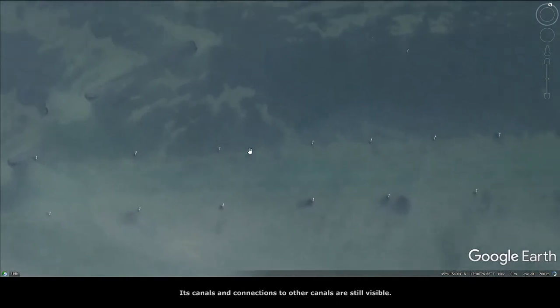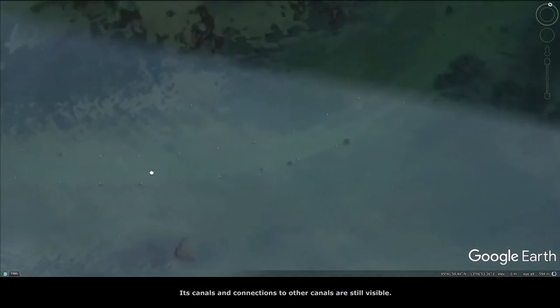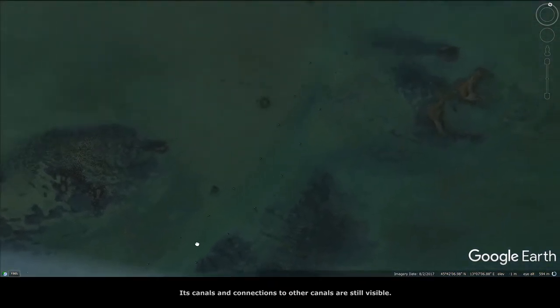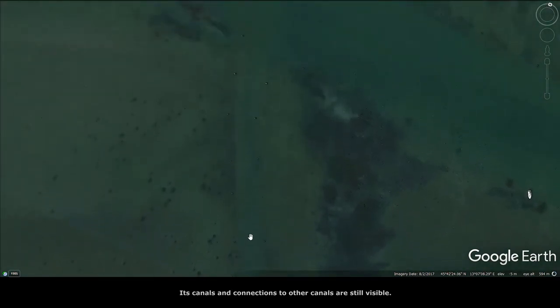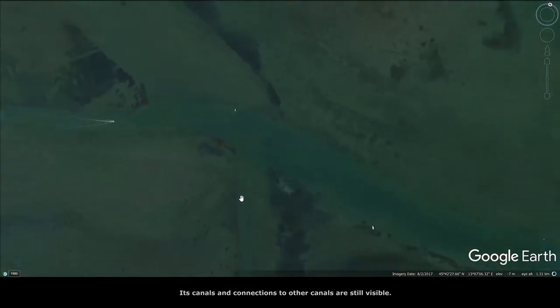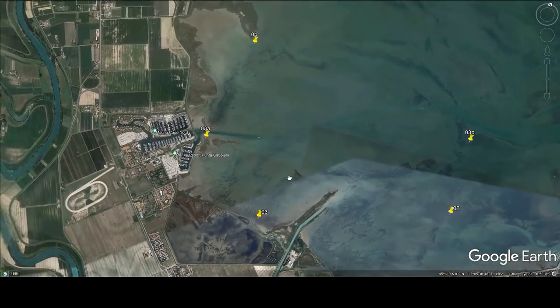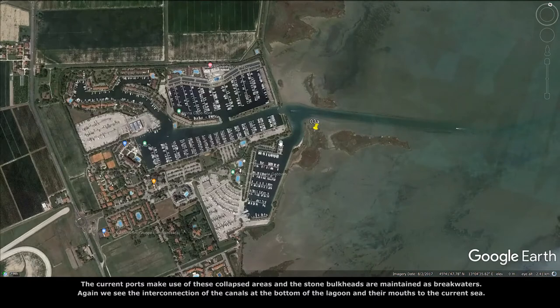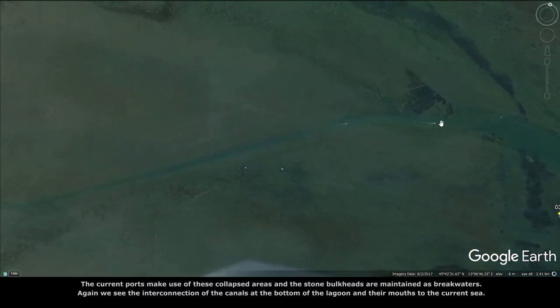Its canals and connections to other canals are still visible. The current ports make use of these collapsed areas, and the stone bulkheads are maintained as breakwaters. Again, we see the interconnection of the canals at the bottom of the lagoon and their mouths to the current sea.